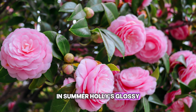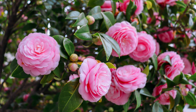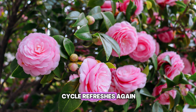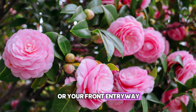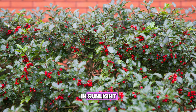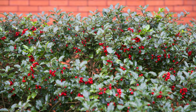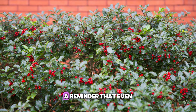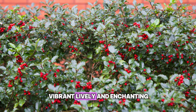In summer, holly's glossy leaves dominate. In fall, berries and buds begin forming. In winter, camellias burst into bloom. And in spring, the cycle refreshes again. Planting them near pathways or your front entryway lets you enjoy them up close. The holly leaves glistening in sunlight, while camellia petals gently fall like delicate confetti. This combination is elegant, festive, and perpetually green. A reminder that even during the coldest months, your garden can remain vibrant, lively, and enchanting.